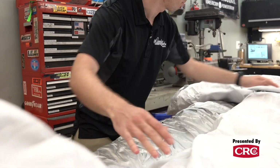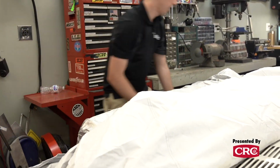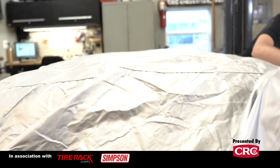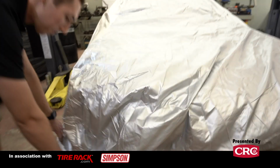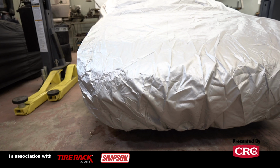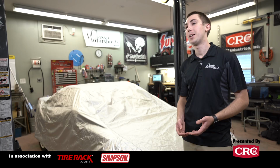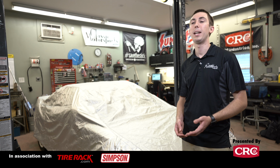And then you want to just roll the cover onto the car, making sure you're not introducing any other contaminants or rubbing it on the ground, anything like that. Once you get it rolled out over the car, you want to cinch it down, make sure the elastic front and rear is tight, and get the cover as taut as possible on the car. It's going to touch your paint no matter what. Don't try and create any distance there. You want it nice and tight so it can't flap against the paint. That's where scratches really come from.